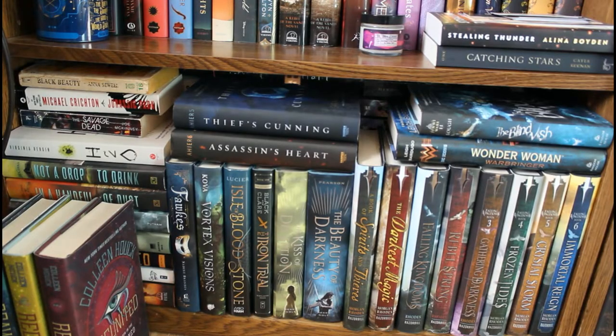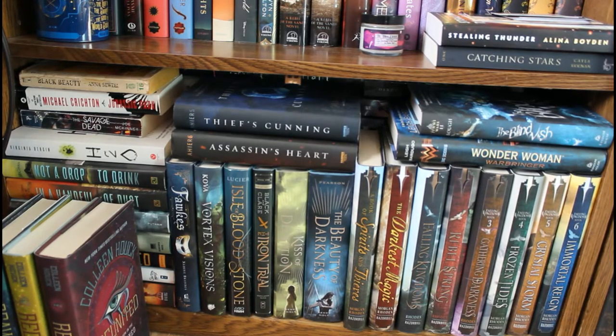So this shelf is double stacked, because as I said, I have a lot of books. So I'm going to show these three at the bottom first. This is going to be at a tilt.